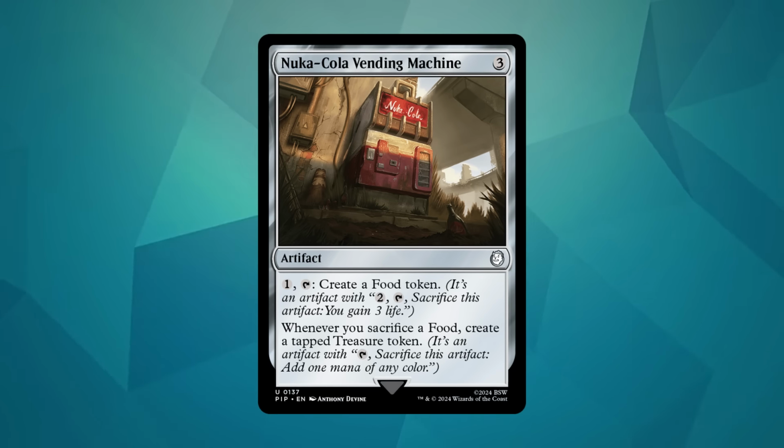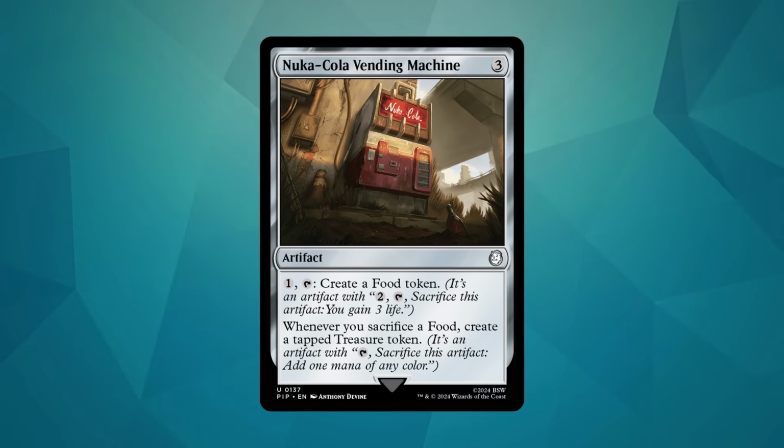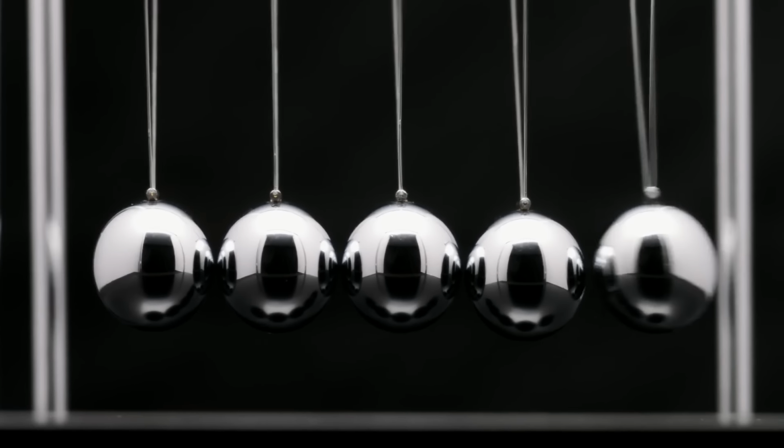Although trying to understand what shows up in a collector booster for each set individually is like trying to divine the future through inspecting the lower part of my ball sack. It's pointless, it's painful, and it smells of sweat.